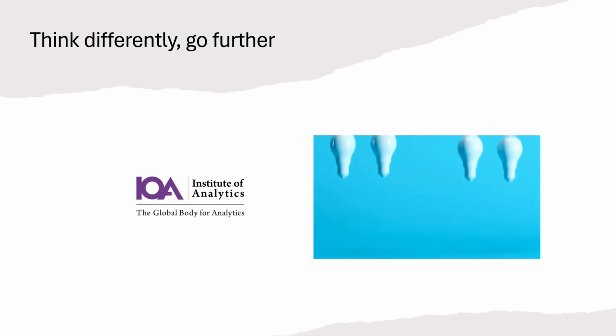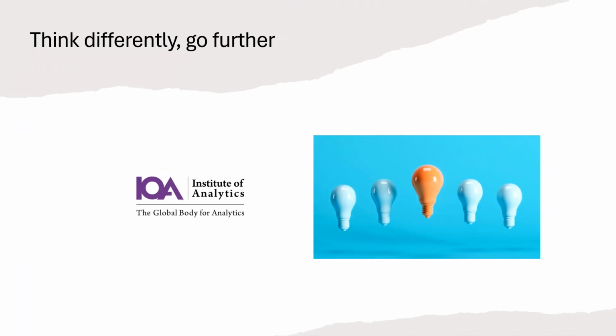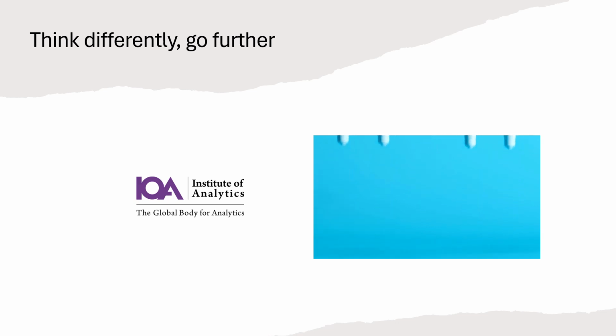Decision intelligence is knowing when to use each of these specialist approaches to get to the best solutions to your problem. Expand your range of problem-solving skills, think differently, and go further.